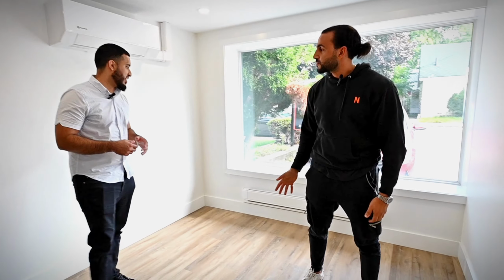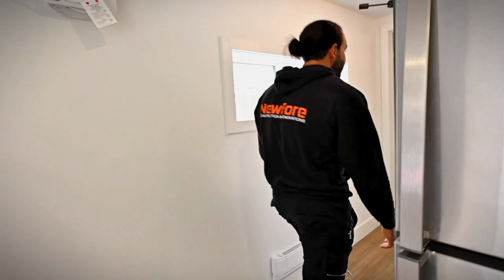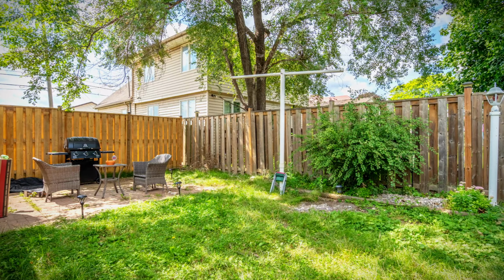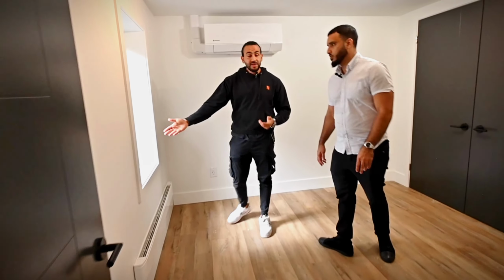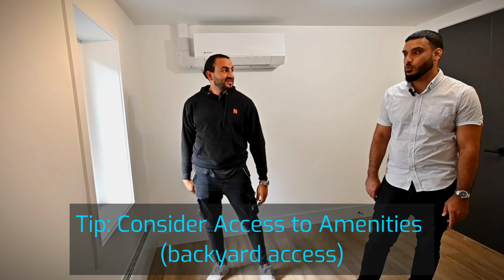Now, is that because of preference or is it cost? No, I'll tell you why. Because then in the bedroom, where we actually put a backyard, because for me, the landscaping is always an afterthought, which is not necessarily the best thing, you could have put a secondary door here or a patio door to go straight out to the backyard. No, that's important. A lot of people want that.